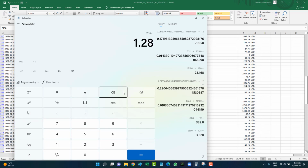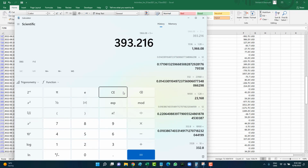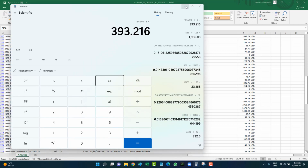1,536 times 1.28 divided by 5 months is about $393 a month, which is really not bad. It's better than a dividend stock, right?